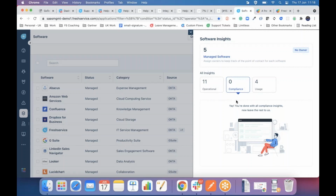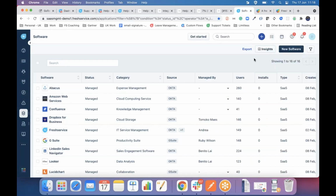Because SaaS licenses are expensive. Companies spend, on average, at least £3,000 per employee in a year on SaaS licenses alone. That's a lot of money. It's extremely important that you are able to control or optimize how much you spend on it. So awesome. So we give you just a collective insight on all these applications.